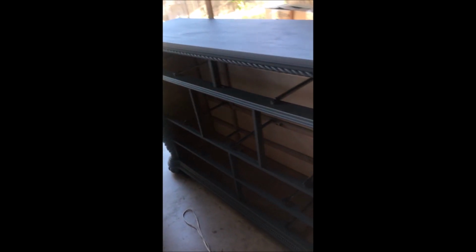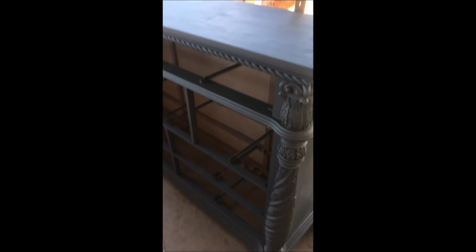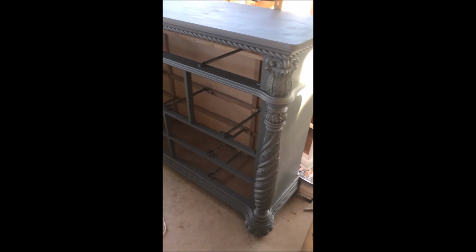We've got 2 coats, and the next step's the fun part. That's where we're going to start doing the shabby chic on it and bringing out all the details. That's when the magic starts to begin. So you can imagine at this point where we're going to be after shabby chic, and it's so exciting. So I'll see you guys in a bit.